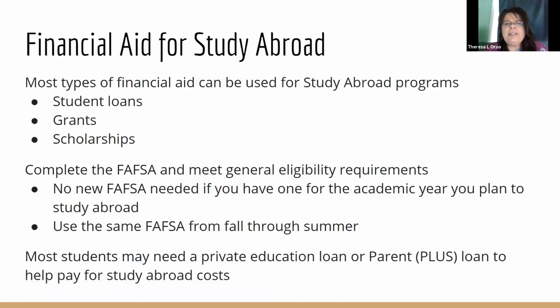With financial aid for study abroad, we want to help you with any questions you have and welcome you to our office. The best thing to know in advance is what your costs are, and use those tools that are available to you that Kim has shared. We know that a lot of students, when you study abroad, the cost can be covered by your student loans, whether they're federal loans or your state or Pell Grant or other grants that we award, as well as scholarships.